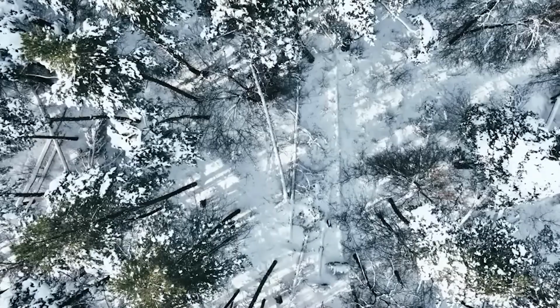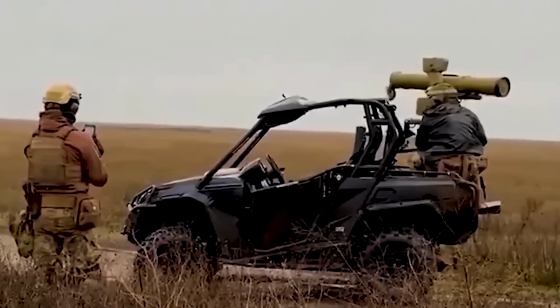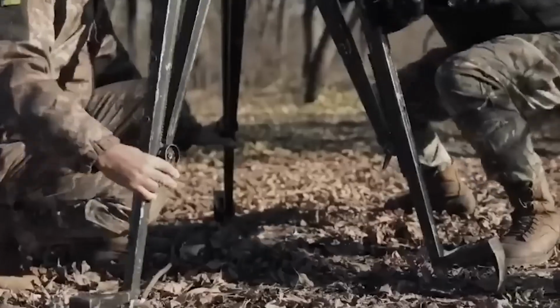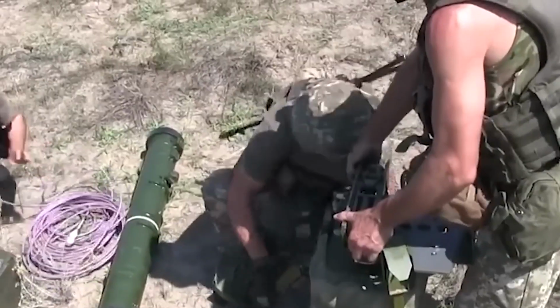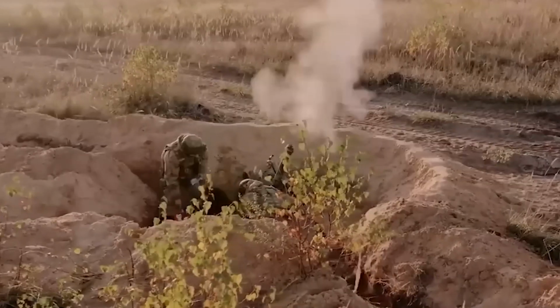Some Ukrainian troops have even modified the Stugna missile system to be more portable by mounting it onto the back of fast-moving civilian vehicles, or forming mobile hunter-killer teams consisting of several soldiers who can quickly fire their missiles and then retreat before they can be targeted by enemy artillery or drones.